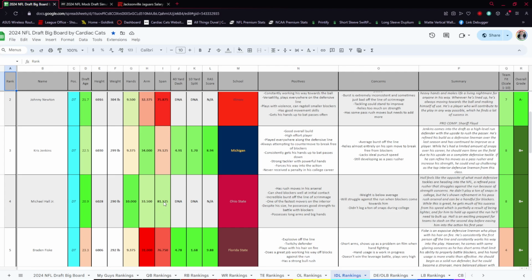Every one of these numbers is in the green. And the only reason why he did not test out was because I believe he tweaked his hamstring, so didn't really have the option. We'll see him at Pro Day, and we'll see if he stays here. But definitely going to be my top interior defensive lineman at this point. Someone I'm thrilled to have on the board. The other thing, and why I'm sold on Michael Hall Jr., look at his age. He's not even 21 years old.